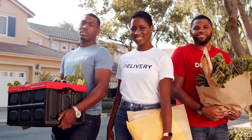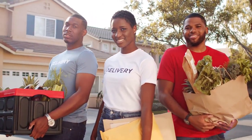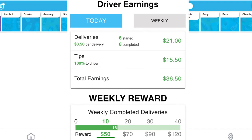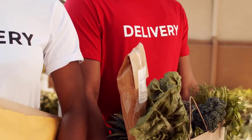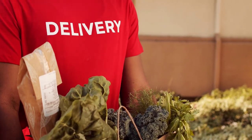For each delivery, GoPuff will pay you $3.50, as you can see here. You, as a driver, take 100% of each tip. From my experience, customers' tips range from $1 up to $7, even with the best delivery service, such as you following their instructions and getting their orders on time.